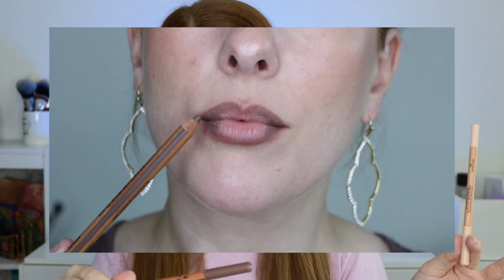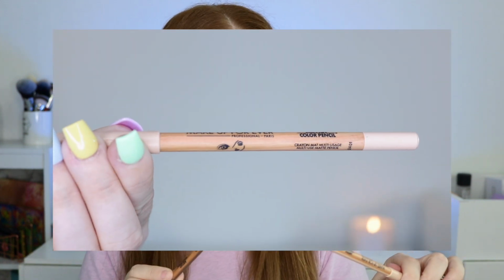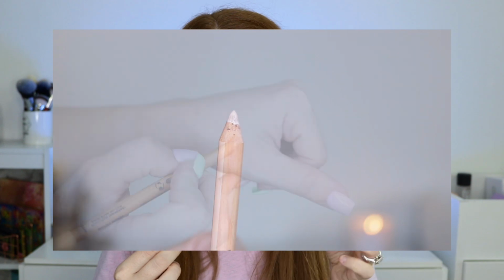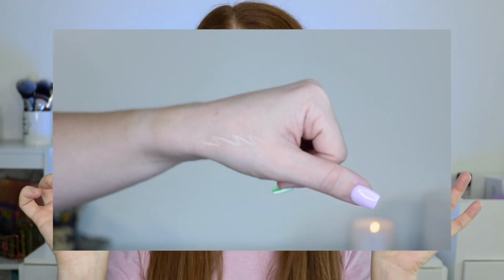So these are called the Makeup Forever Artist Color Pencils, and I have 2 shades. I'm wearing one on my lips. You're supposed to be able to use these anywhere on your face, eyes and lips. I have Endless Cacao on the lips, and then in my lower waterline, I do have the pencil in Boundless Bisque, which is more of a skin tone, and so I put that on my lower waterline, and that helps to open up my eyes since they are smaller.